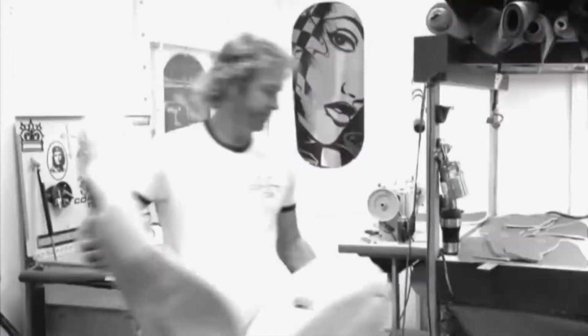We got the car back over the weekend. This is a great starting point for us. The car came out absolutely amazing, and now we're getting ready to get going.